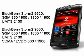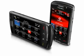There are two versions of the BlackBerry Storm 2. The 9520 supports quad-band GSM plus 2100MHz UMTS with HSPA high-speed data, and this is the phone that will be exclusive to Vodafone customers in Europe and elsewhere. The 9550 adds dual-band CDMA and EVDO support for the US Verizon network, while still retaining the GSM and UMTS capabilities for worldwide roaming. The Storm 2 should be available by the end of the year for most Vodafone customers.